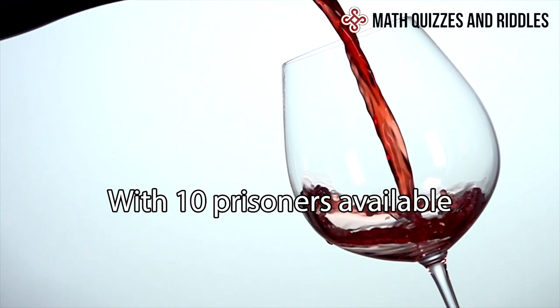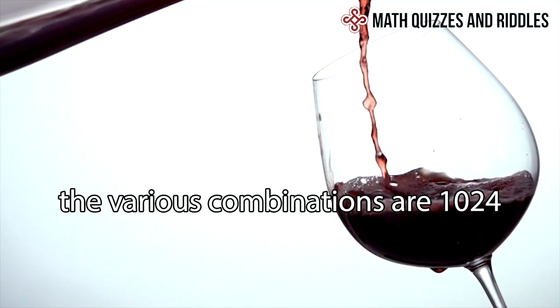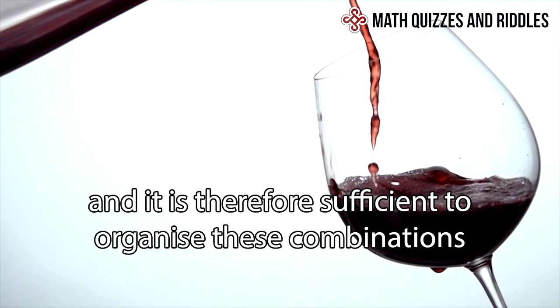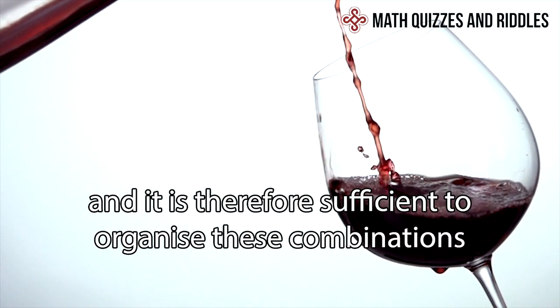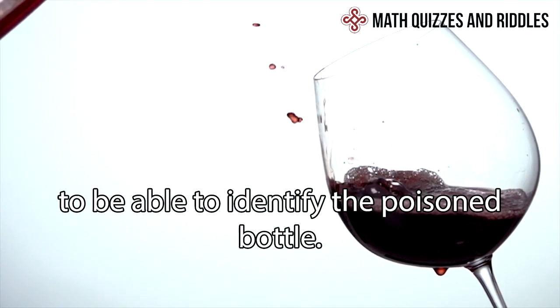With 10 prisoners available, the various combinations are 1024. And it is therefore sufficient to organize these combinations to be able to identify the poison bottle.